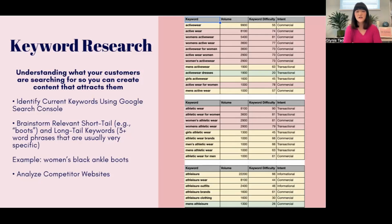So we started putting together a list of all the relevant keywords for their brand, because besides women's activewear, they also have men's activewear and kids activewear. And then athletic wear, we found wasn't really as relevant as the keyword activewear. We decided it was more relevant to their brand after looking at different competitors' websites as well, and seeing where they sit amongst their competitors. That's why analyzing competitors' websites is important as well, to determine whether or not you're choosing the right keywords that fit your business and your brand.